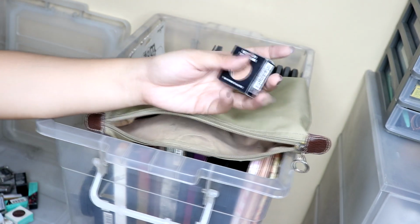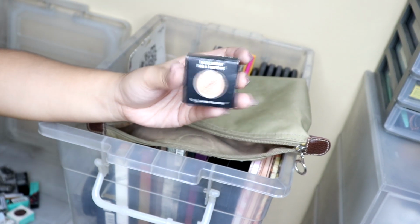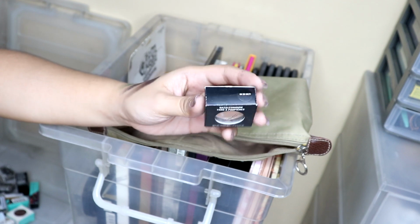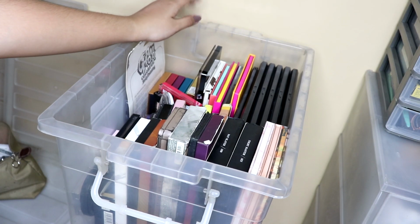And then, I have this single eyeshadow from MAC. Bigay to ni Papa sa akin nung birthday ko. Ewan ko na kung kailan. This one is in the shade Oh So Guilty. So, let's proceed na sa laman ng Jura box na to.